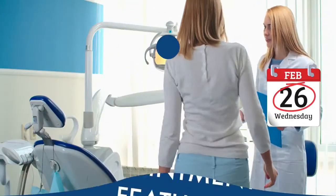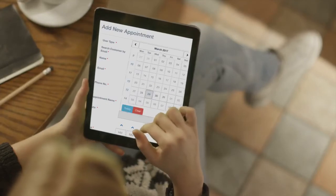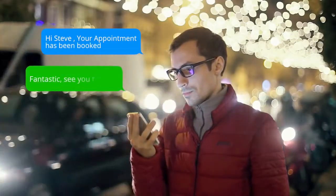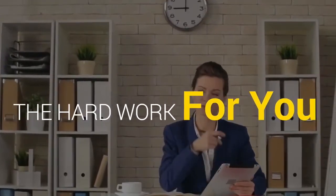Maybe you're in the service provider industry like dental, medical, or the law field. Well, with your own app, your clients can easily make appointments with you in seconds. You simply accept the appointment, and your app will even send a reminder text message and email to them. This will reduce the amount of missed appointments and cut down on manual follow-ups needed, as the technology is doing all the hard work for you.